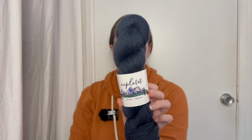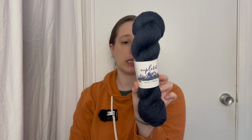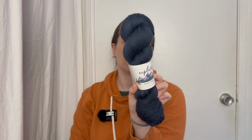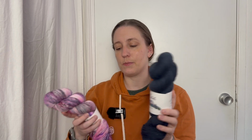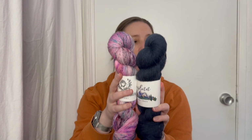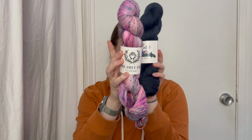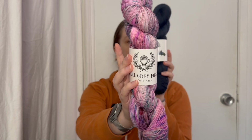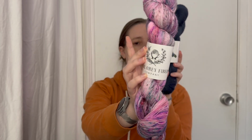And then last, I got Cashmere Caverns sock base with the colorway Catch of the Day. So this is 80% superwash merino, 10% cashmere, 10% nylon, and 435 yards per 100 grams. I have 2 skeins of this and I plan to hold it with this skein from Earl Grey Fiber Co. This is the Darjeeling sock base from Earl Grey Fiber Co. It is a superwash merino nylon, 75%, 25%, and it's 463 yards per 100 grams.